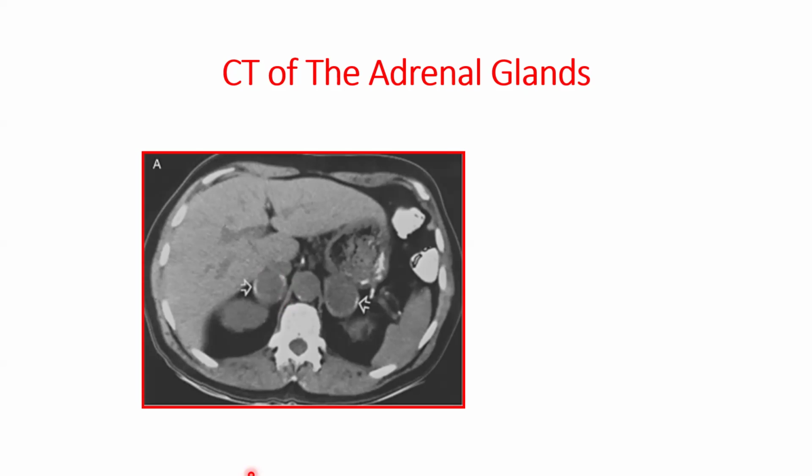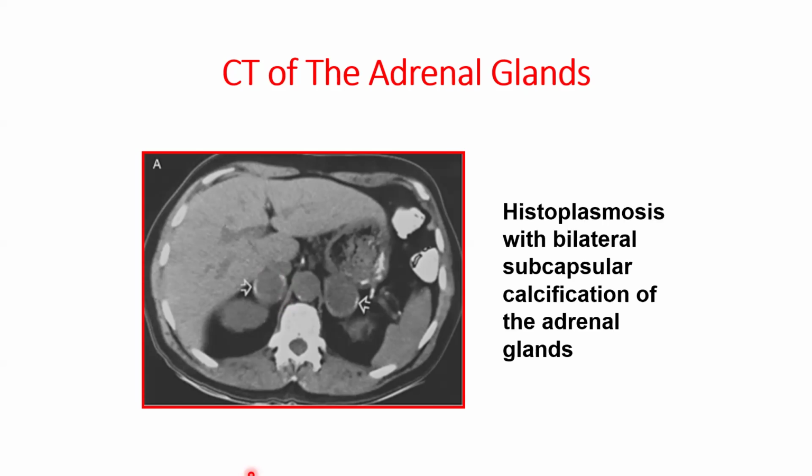What could be the cause? What is this? Huh? I have no idea. This is histoplasmosis, a fungal infection with bilateral subcapsular calcification of the adrenal glands. Something very rare, huh? But it's nice to show you the adrenals, how they can change size and change structure. All right? Is it clear?